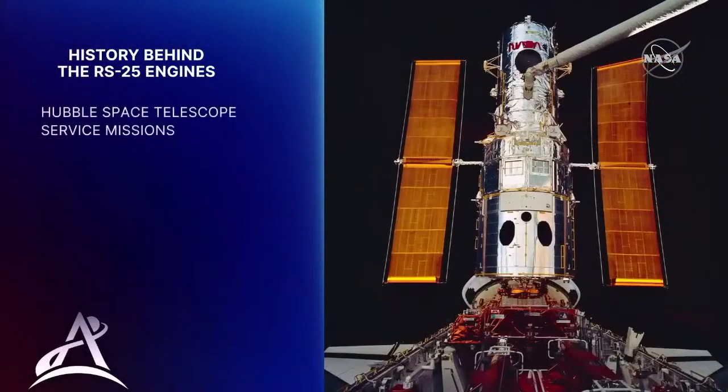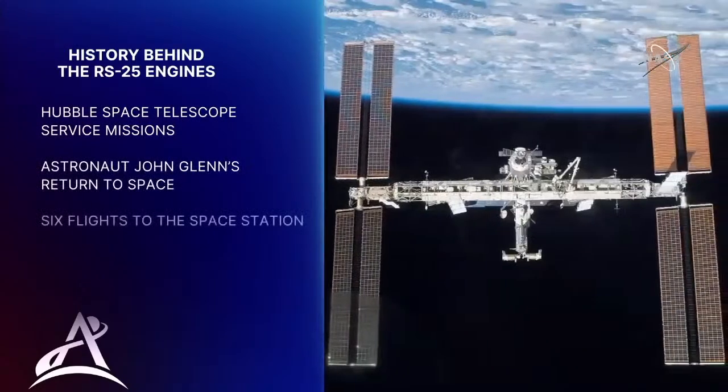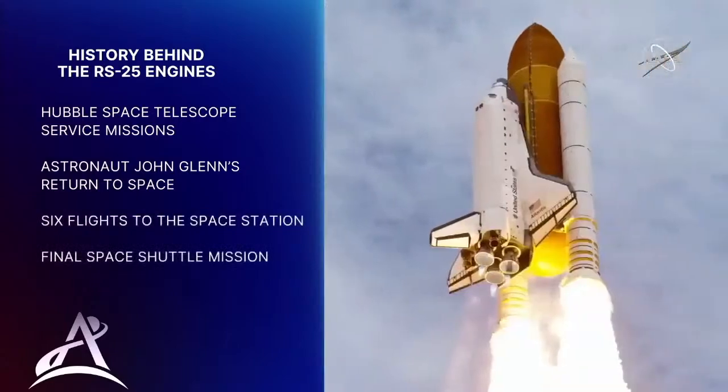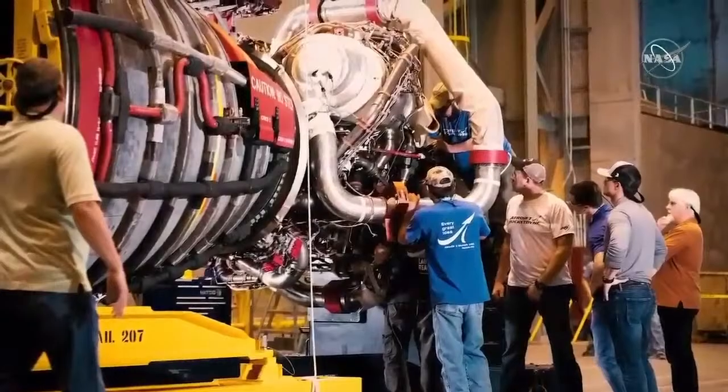These four engines flew on some pretty iconic shuttle missions, including one of the Hubble Space Telescope servicing missions, the historic return to space of Mercury astronaut and Senator John Glenn, six flights to the space station, and the final shuttle space mission in 2011. So you can trace a direct line from that final shuttle flight to the first flight of SLS.